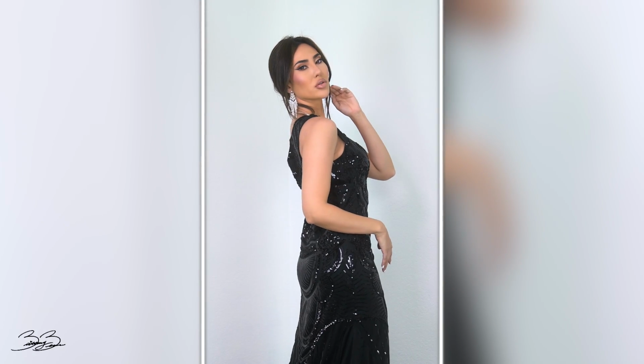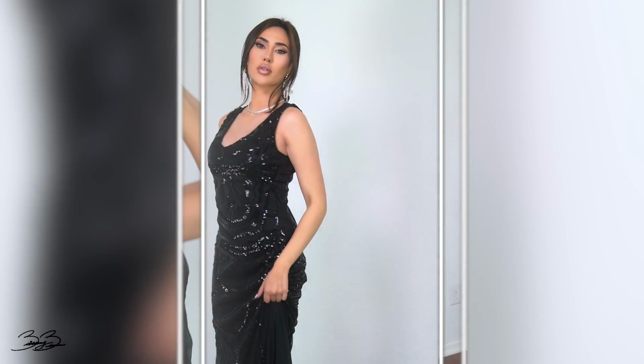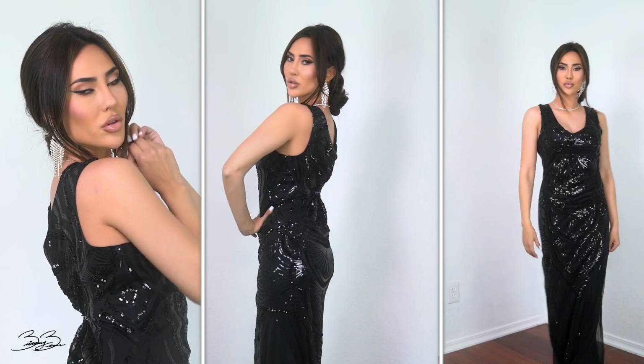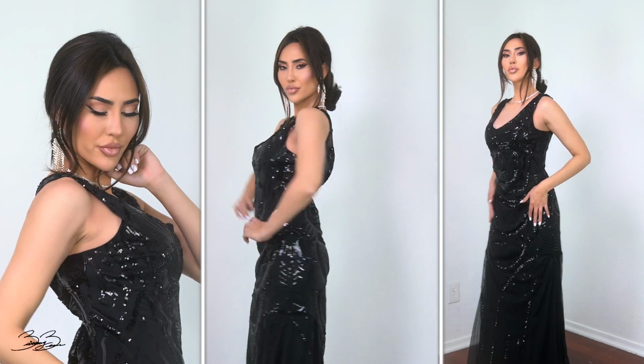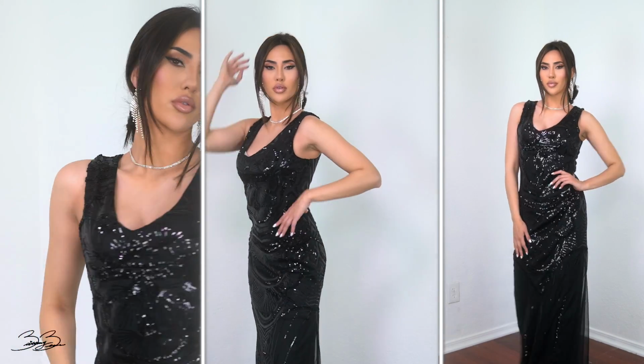All right guys, so dress number 3, let's talk about it. This dress is a stunner. So this dress, it had the quality of something that you would find at a high-end store. And I'm not just saying that, I was so impressed with the quality of this dress. It felt expensive, it looked expensive.